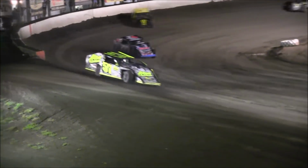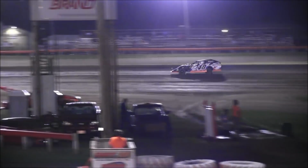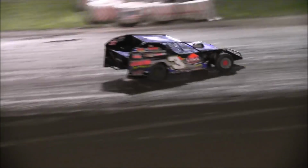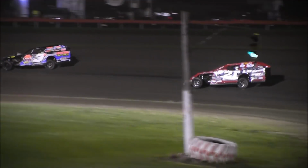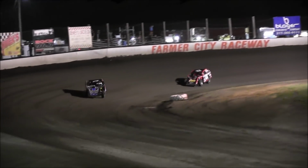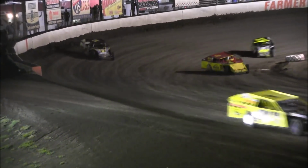Trouble for the 22 of Wade Winthy. Wade Winthy has called it a night as he pulls the 22 machine to the infield. Up top, it's the 3L of Jeff Lika, your leader. Nick Allen in 2nd, Mike Chastain Jr. in 3rd, and Trey Harris in 4th. It's still Lika up top. Nick Allen a clear 2nd. Mike Chastain Jr. has got to do a little bit better if he wants to make the show here tonight. Trey Harris in 4th, John Klippinger in 5th.